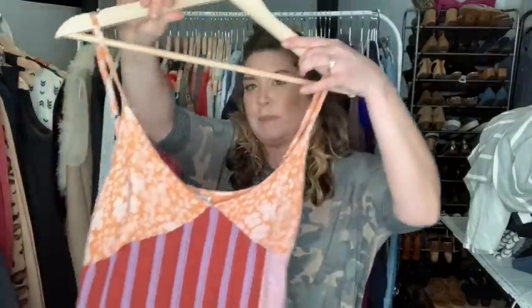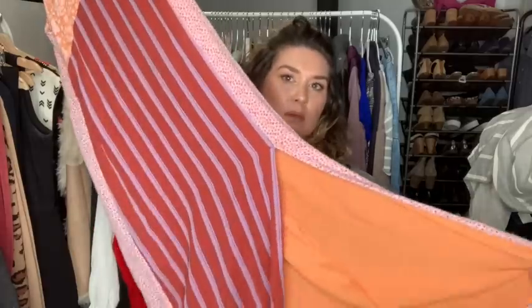Then this is Urban Outfitters, size medium. It's just a maxi dress and it has a slit up here just on the one side in the front, so really, really cute. In the back is this cute floral.